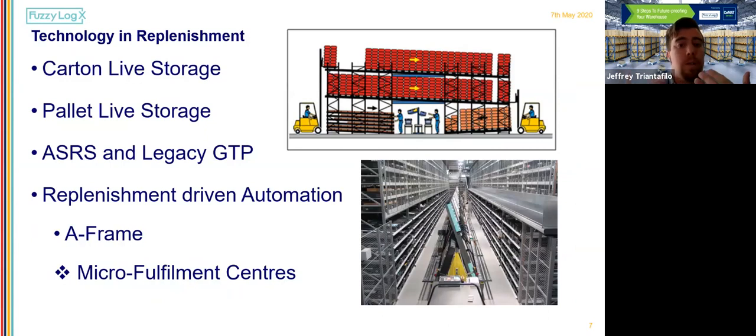Now, a lot of this stuff's been around for a while. It's about getting smart about how much stock on hand you can hold at the pick face as well. In the example that you can see on the page, you've got a mix of carton live storage, pallet live storage, and even the reserve locations above are using gravity feed, and you've got a conveyor down the middle, so you're picking. They've chosen a specific type of pick, and therefore you maximize your replenishment to meet that.